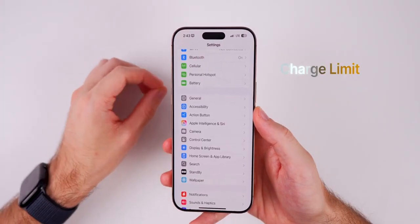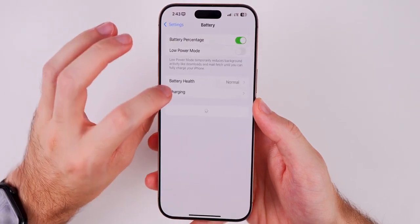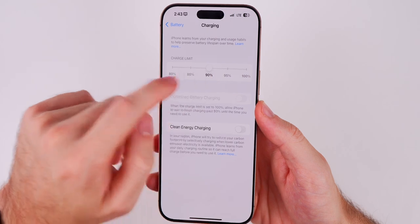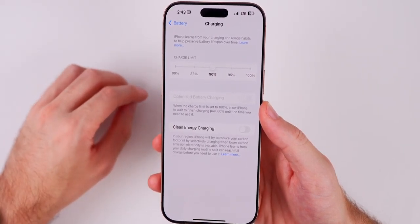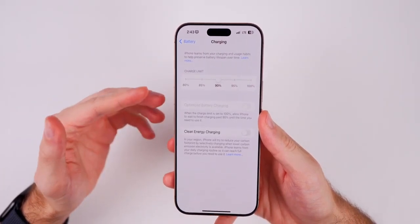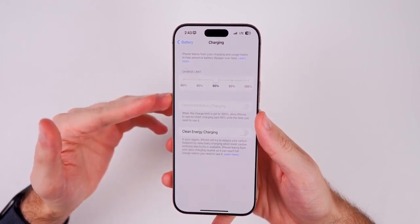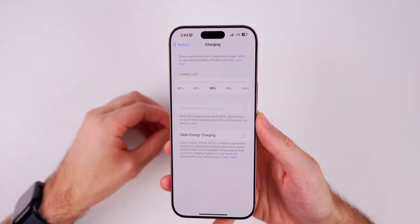Now, speaking of battery life, here's another tip that you might want to know about. If you go into your settings and go to battery and then to charging, you might want to change the charge limit from 100% to somewhere around 90%. So 85 to 90% is what I find to be the sweet spot, but you can change this if you would like. Now, if you're wondering, why would I only want to charge my phone up to 90% instead of 100%? The reason is that it's not good for a lithium-ion battery over a long period of time to constantly charge up to 100%.